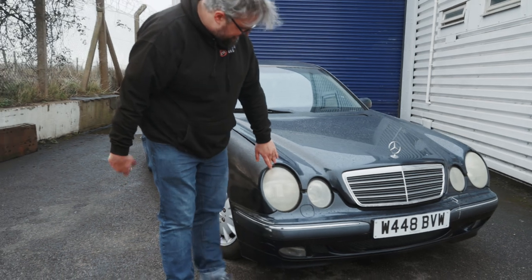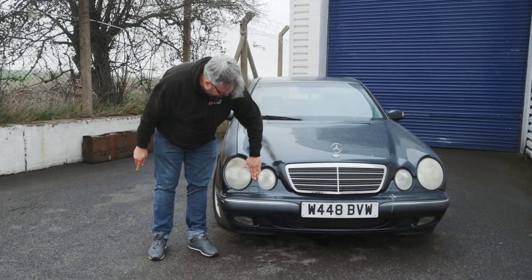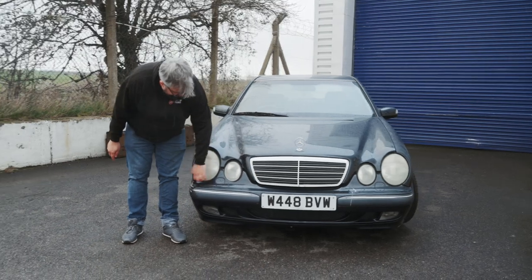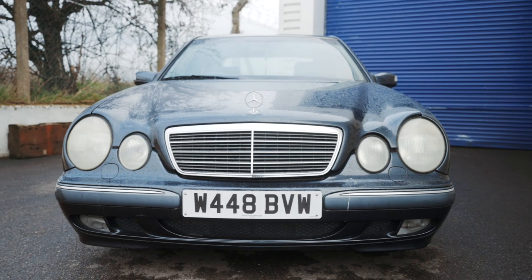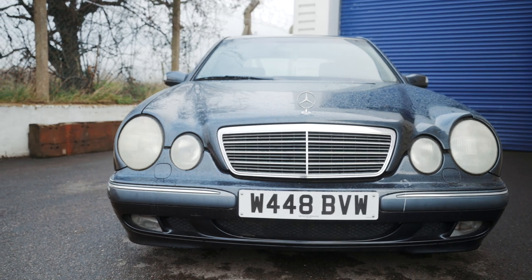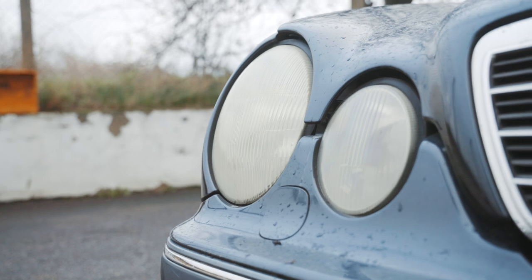It's a facelift model. So on the facelifts, the bumpers came up in between the lights, rather than having a separate panel here, which is what the earlier cars had. Different grill as well, so the grill is sunk more into the bonnet and sticks out of the leading edge of the bonnet, whereas on the early ones it went all the way around. Headlights obviously need polishing, looking forward to doing that.